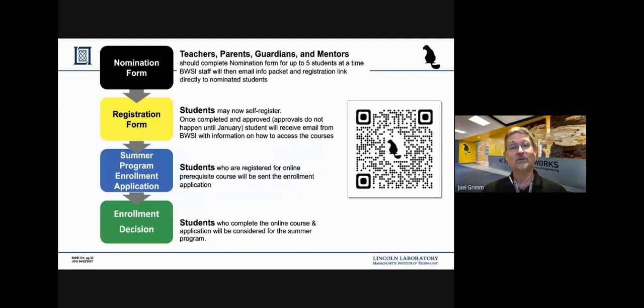But for some of you students who don't have access to mentors and want to participate in the July program, we're opening up enrollment in December. The online prerequisite courses are going to be open in February, but I want to put a QR code here for our application page of our website for teachers, parents, and guardians, and mentors. They can nominate students if any of you are here and you have a bunch of students who are interested, you can nominate them. And then from there, Lisa and I will take over and make sure that the students get the registration form. But for this year and for the students here, we're now offering a chance to self-register. The link is on this page through the QR code.